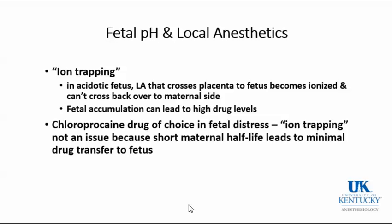And the reason for that is related to the ionization aspect, fetal pH. So concern in acidotic, if you have a baby that's having fetal distress, signs of an abnormal fetal heart tracing, you generally should assume that that fetus is probably acidotic. And so what you're concerned about with most of your local anesthetics in that setting is what we refer to as ion trapping, which means that the local anesthetic crosses over to the fetal side. When it crosses to the fetus, it becomes ionized in that acidotic environment. And then the ionized form, as we said, cannot cross over either way. And so you get an accumulation on the fetal side.